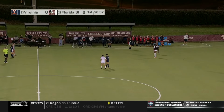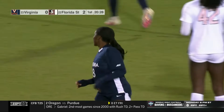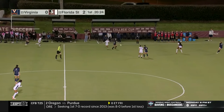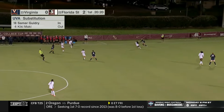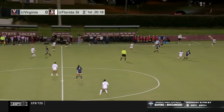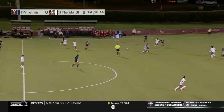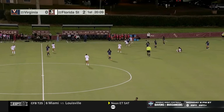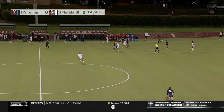Both teams making some substitutions. Allie Ross has come on for Virginia. And Samar Guidry, player I mentioned earlier, excellent player in her time with the Cavaliers, grad student now, starter the last 4 years. Florida State, number of substitutions as well. Marianela Jimenez, Taylor Suarez.